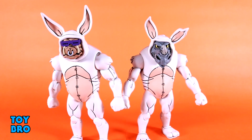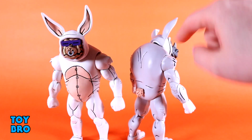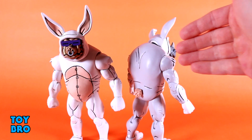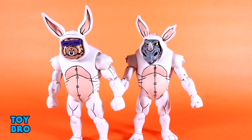There's really not a lot for me to gripe about outside of the whole thing that's going on with both of these figures with this arm here. And then Rocksteady does have a little bit of a flub going on there. It's almost like the paint rubbed off while it was locked in underneath this sort of overlay piece. Thankfully, it's on the back, but it's still worth noting.